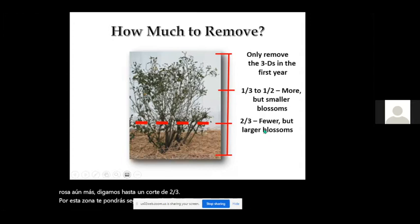Doc, before you get any further, there's two questions from Blanca. Doc, should they wait to prune their rose bushes until after this freezing weekend, or can they do it now? And the second one, Anne was asking, does too high mean too far above the bud?